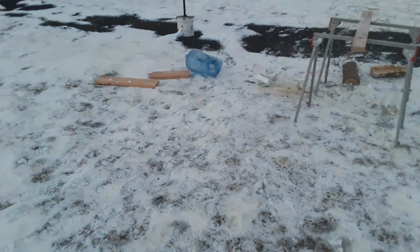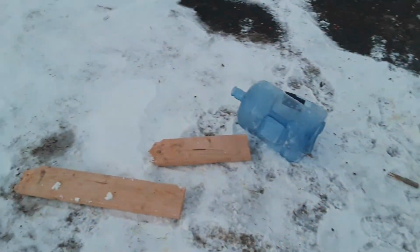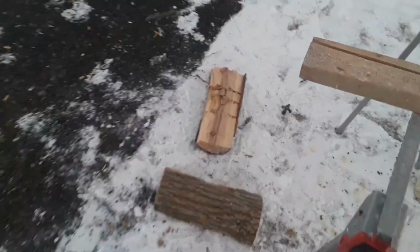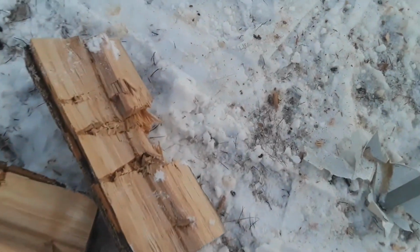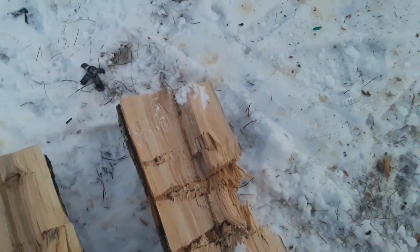Look at this mess, guys. It's the 416 Ruger Devastation. Wood, 5-gallon bucket, soy milk. Now we got this piece of firewood here, just totally split in half. Look at these wound channels here in the wood. This is pretty cool to look at.